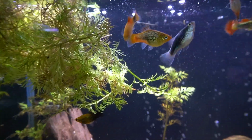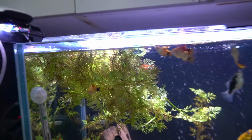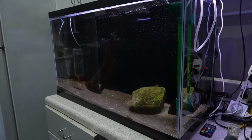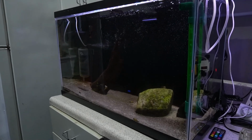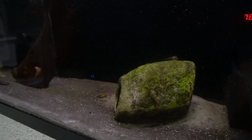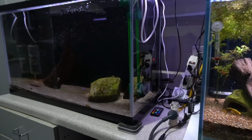But I want to give them a chance by having a place they can go ahead and hide. The other 29-gallon with a couple plecos and some of these snails, some pagoda snails, that tank is also just waiting as a holding tank.